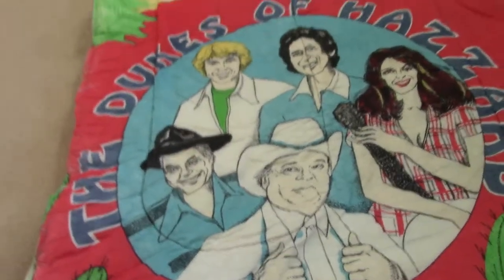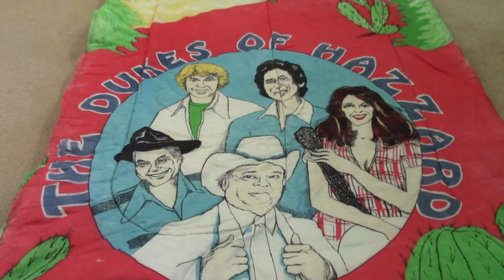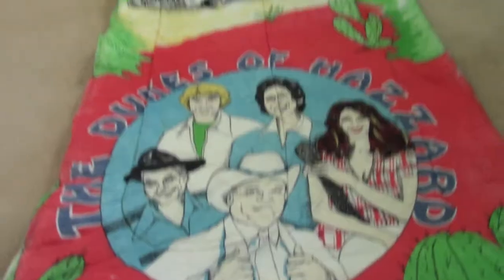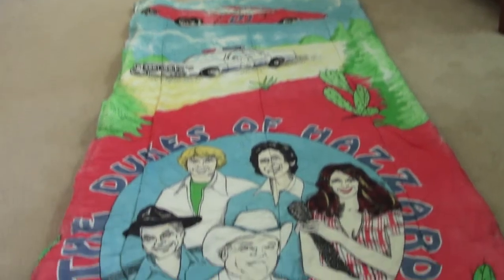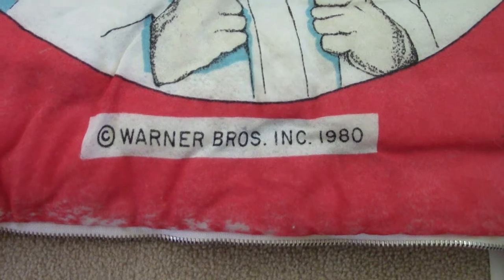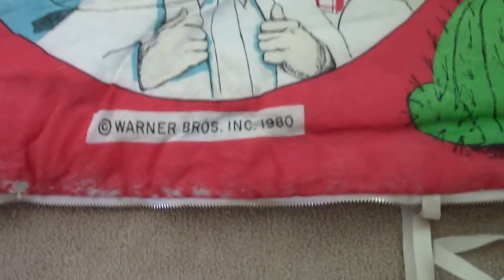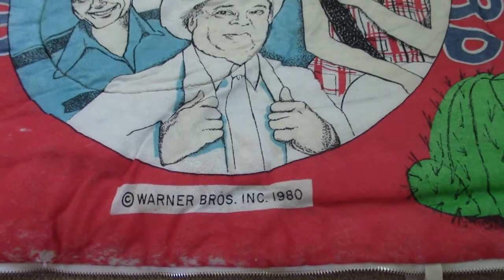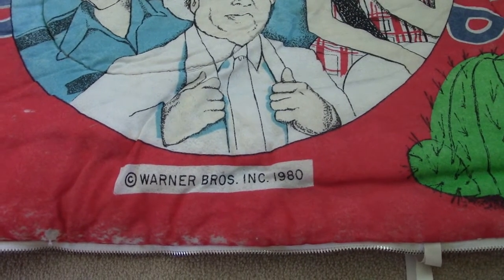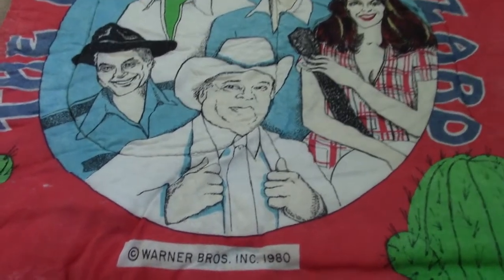What we're taking a look at this time on Terrific TV Toys is not quite a toy, but still a wonderful collectible. This is a Dukes of Hazzard sleeping bag. Oh my gosh. And you can see right here, it's got the copyright Warner Brothers. It's dated 1980, when a lot of the Dukes of Hazzard merchandise was coming out for this very popular show on CBS on Friday nights, right?